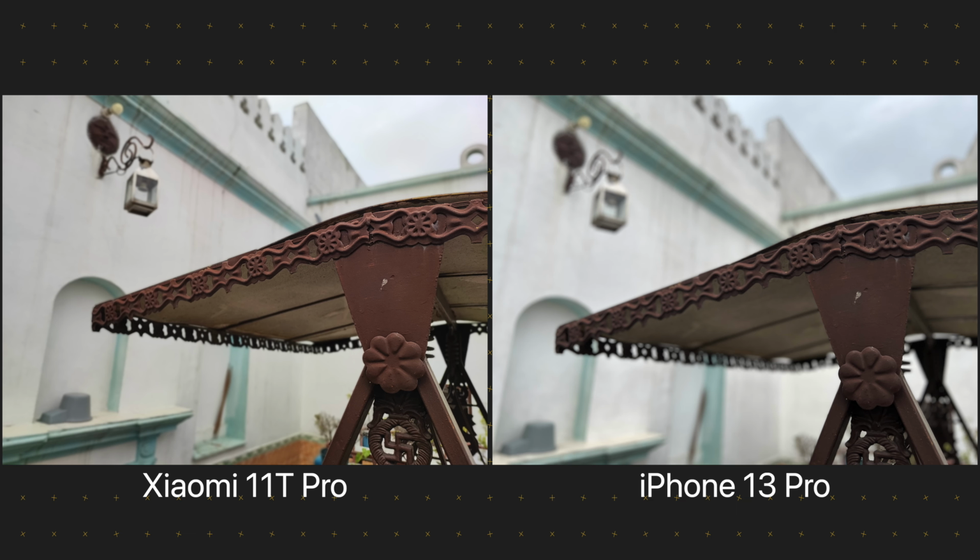If the 11T Pro could capture this good colors for portraits of people as well, I would have picked it. But as I said, majority of my images are portrait shots and iPhone is better at it, so I'm going to go with the iPhone for taking my portrait shots. Let us now move on to the shots which are taken indoors, artificial and lower lighting conditions.